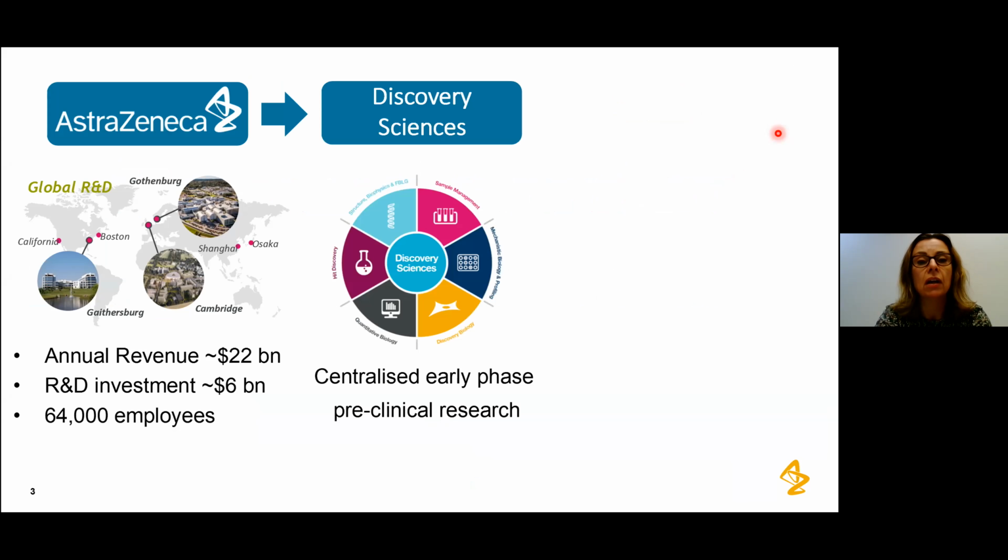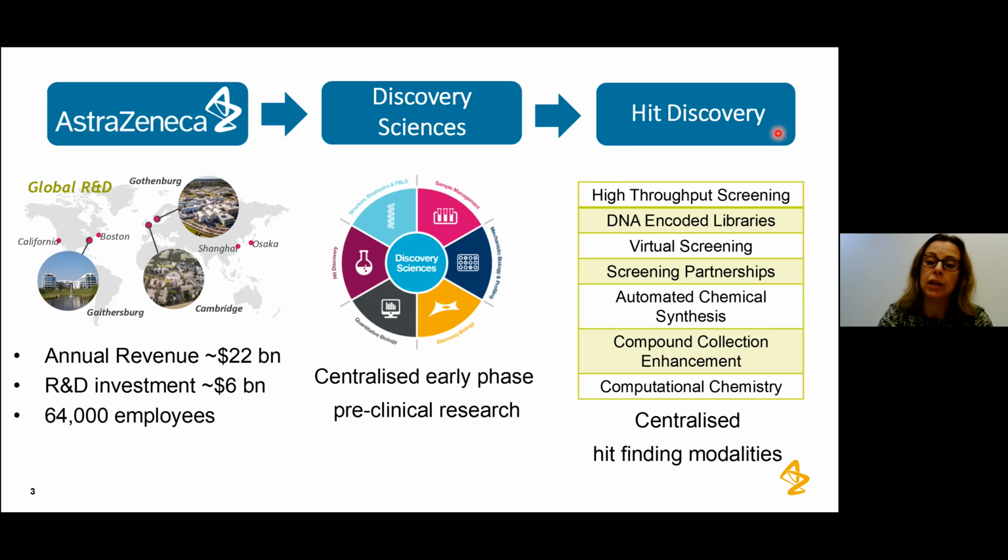Within AstraZeneca, we have the Discovery Sciences function, where AZ has actually centralised all their early phase preclinical research. And within Discovery Sciences, we have various departments, including hit discovery, our sample management group, assay development, secondary screening, and reagent generation. And I sit within hit discovery. And hit discovery is where we've actually centralised all our hit finding modalities. And as you can see, that's where the high throughput screening group sits.